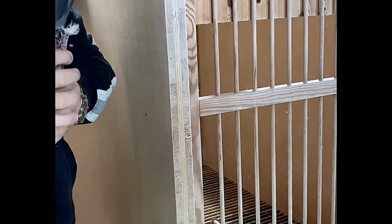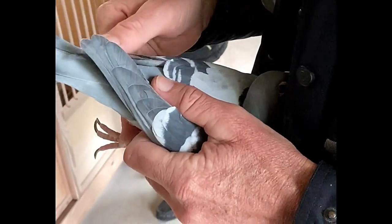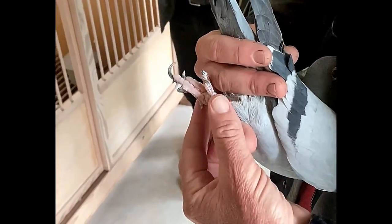Directly of the Raoul Sablon, and the mother is 301. 301 was of Luc 85. Very good breeders, fantastic breeding, many winners this pigeon.